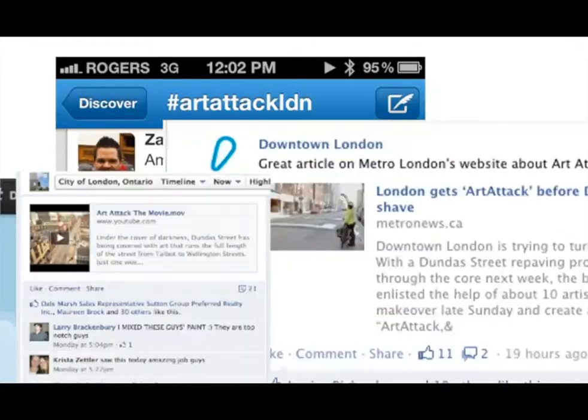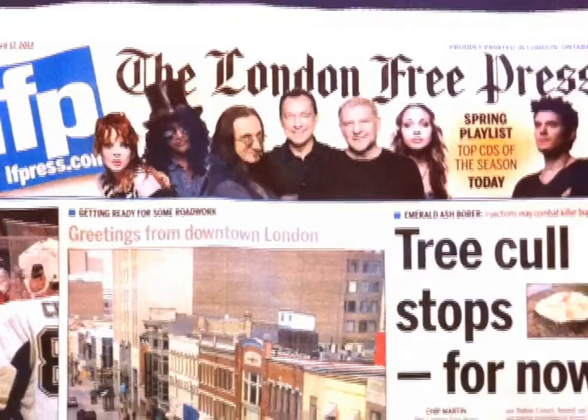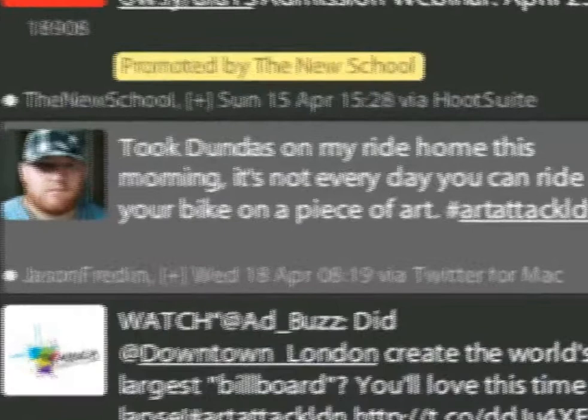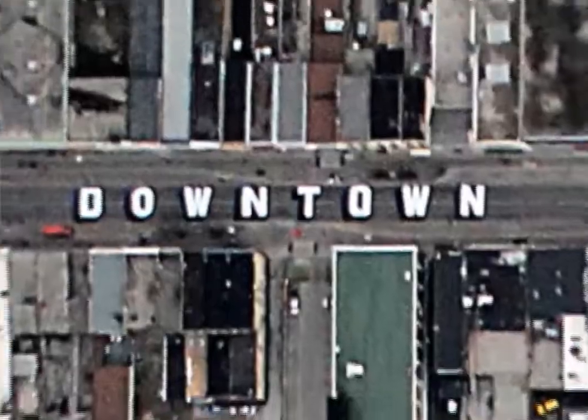Cleanup from the weekend. There was actually an art attack done on Dundas Street. Just got an email from Lisa Thomas. There's some pictures up on the Downtown London Facebook page if you want to take a look. The Downtown London Association came up with a unique way to bring attention to the road.